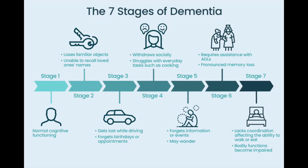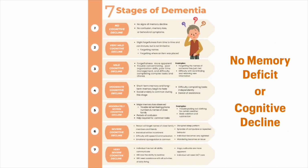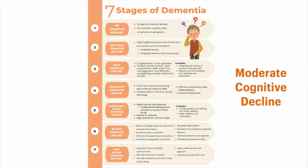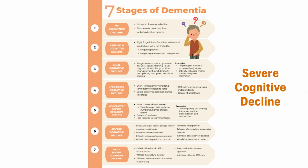There are 7 main stages of dementia, and we have included them on this handout. The stages begin at stage 1, which is no memory deficit or no cognitive decline, and progressively get worse until reaching the last stage, stage 7, which is very severe cognitive decline or severe dementia. In between stages 1 and 7, we have stage 2, slight cognitive decline, stage 3, mild cognitive decline, stage 4, moderate cognitive decline, stage 5, moderately severe cognitive decline, stage 6, severe cognitive decline.